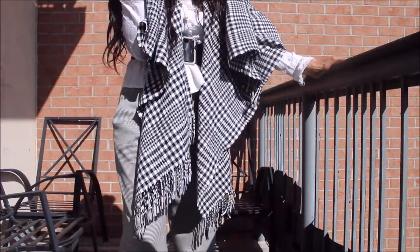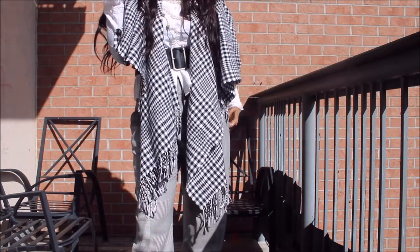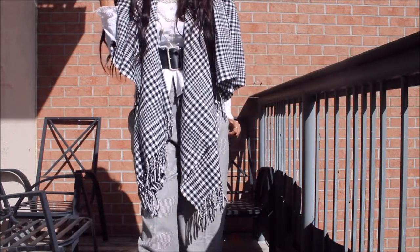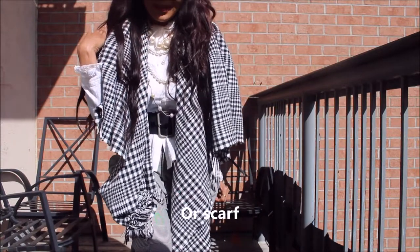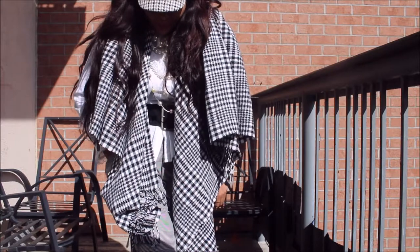The same goes for option 5. If you don't have a cape and you have a really huge blanket shawl, guys, it's absolutely perfect. Get the look with a shawl.